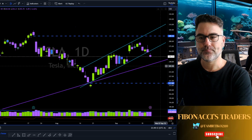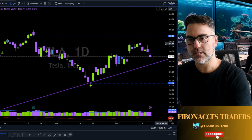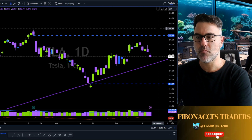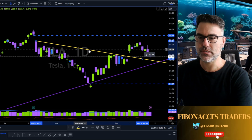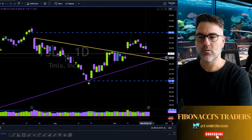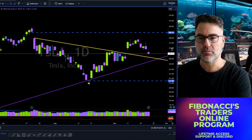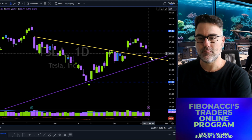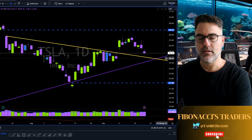Tesla, breaking below this trend line, below this channel, so it's not relevant anymore. We have this trend line from resistance. Now needs to act as support together with this 248 area, together with this purple trend line. Below it, we are heading towards the 218.